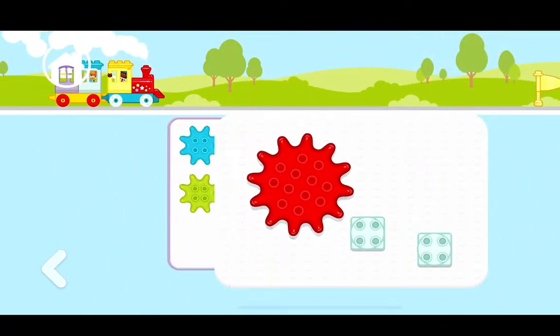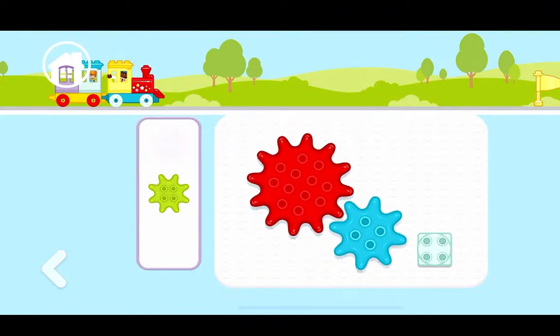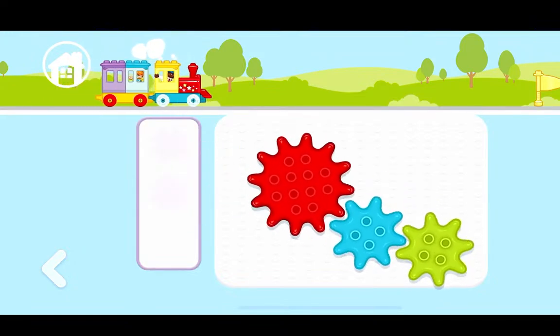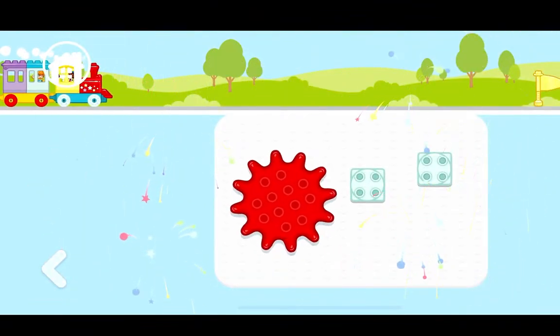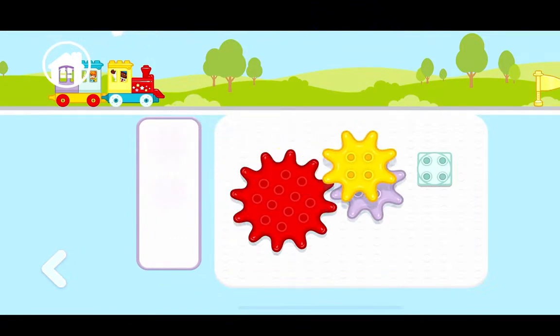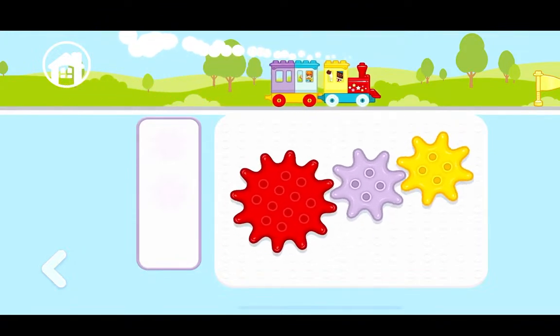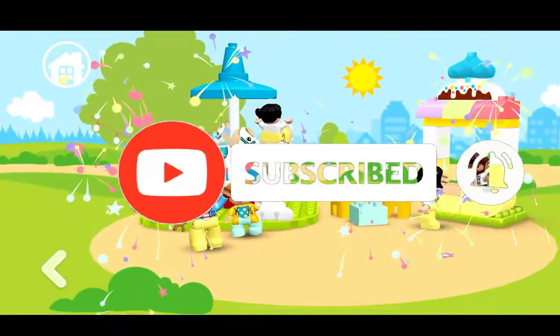And what do we see? Oh, we need to add more details to start the mechanism. We have the big red one. Add small blue and small green and turn. Super. And one more time. We need to add one purple little and one yellow little and do it. Super. See the next level, guys.